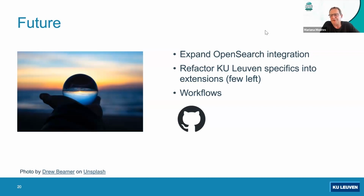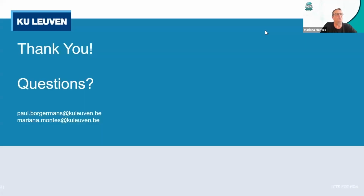And when all of this is done in the near weeks, we hope, we will finally publish the entire suite of source code on GitHub, the KU Leuven GitHub account. Yeah, that's about it. So thank you. And I'm very much open to questions.